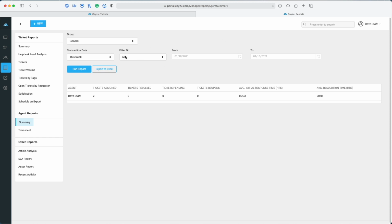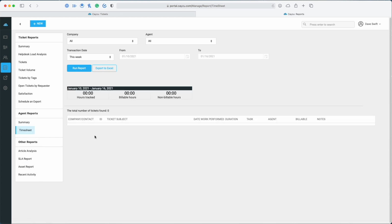The filters are for basically dates. You can choose between the last quarter, last month, this month, so on and so forth. We can run that report and then export it over to Excel so you can see who is a top performer and who might be needing a little bit of additional coaching to catch up with the rest of the pack.